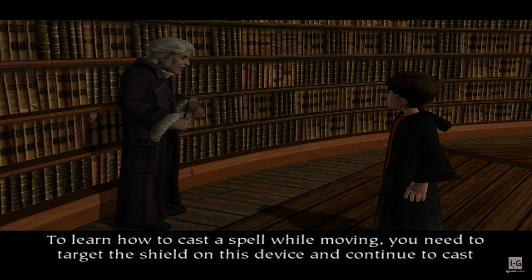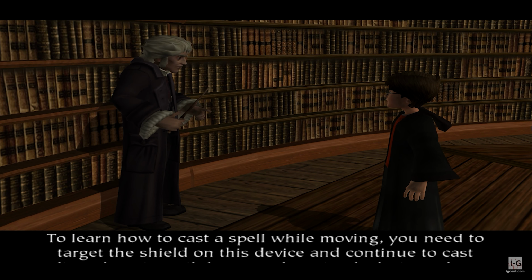To learn how to cast a spell while moving, you need to target the shield on this device and continue to cast Flipendo at it until the central section locks into place. Well done, Mr. Potter.